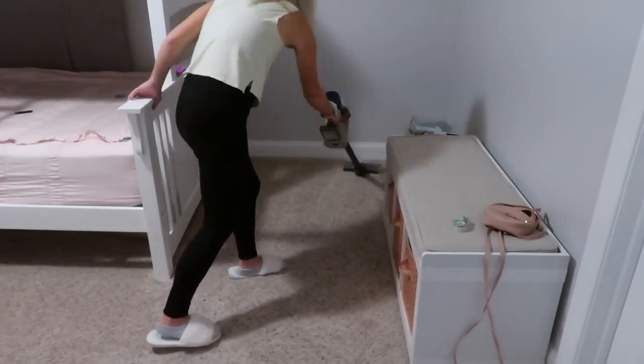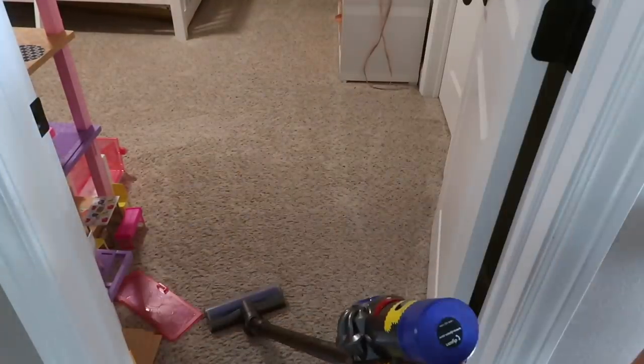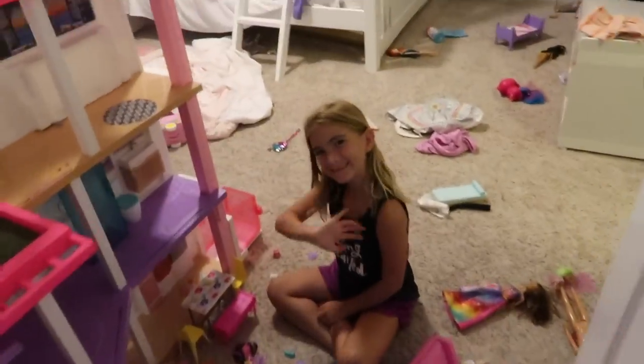So one of the last things I was doing for the evening was Avery and I were going to tackle her room together. Crazy talking about going back to school. It'll make me a little bit sad. Like, I know Avery loves school, but it's also nice to have her home.